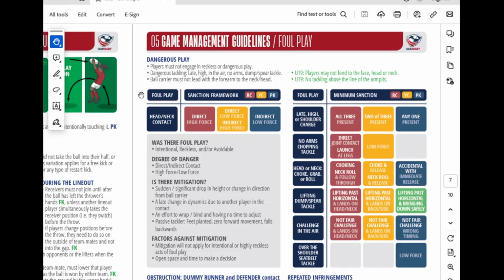Okay, so I'm gonna read the left side and then we'll talk about specific situations on the right side. If everyone wants to move closer, go ahead. Okay, so foul play framework, what we're looking for is identifying dangerous play, late tackles, high tackles, head contact, no arms, dumping tackles, all of that stuff. Also, there is a little bit of onus on the ball carrier when it comes to leading forearms, leading elbows into the neck and the face. That is another piece of the dangerous play. So we'll start on the left side.